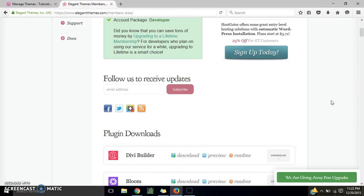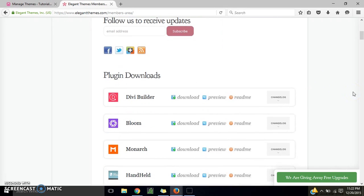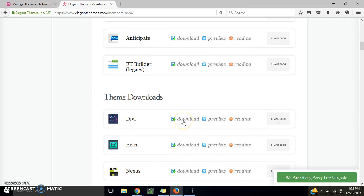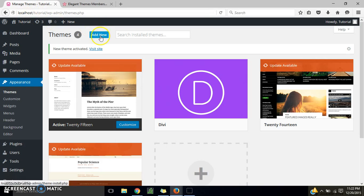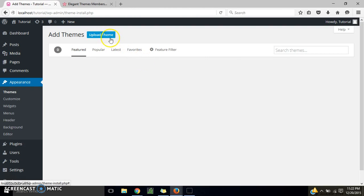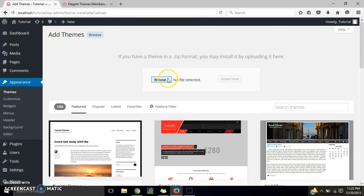So after you've signed up for Elegant Themes, it'll take you to this, which is your user dashboard, and you'll see all your available downloads. These are the plugins, but what we want right now is the Divi theme. So you'll just click download, and then from there you'll go to your dashboard on WordPress and you'll click add new, and you can just upload it directly from your files.